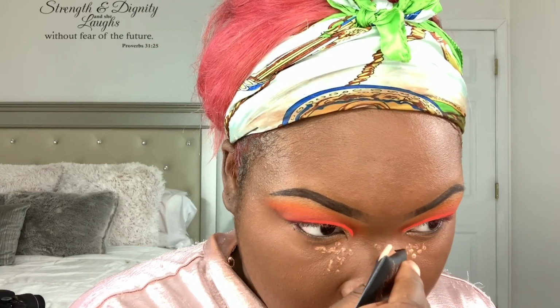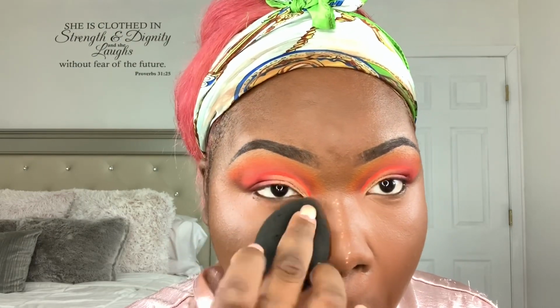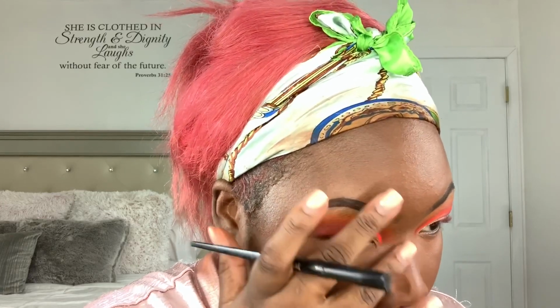I'm gonna take my P. Louise base primer for a highlight. What? I need to cream contour and I barely do it. Makeup Revolution foundation stick in F18. I'm gonna go back in with the Colorpop concealer and just clean up.